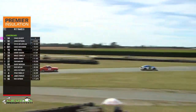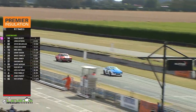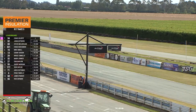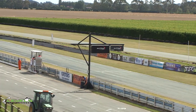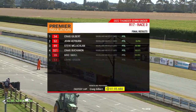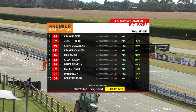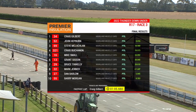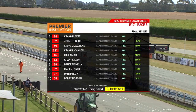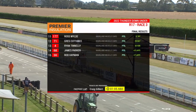And a good result also too for Buchanan, finishing fourth there. Mike Small coming through in fifth, Sisson sixth, Bruce Tinley seventh. And of course the Tirana managed to get through and win the battle between himself and Dan Barlow in the wee Ford Capri. Here comes Barlow now. And Barry Morgan's going to hold off Ross Wilde. Those two having a great wee battle all race as well.